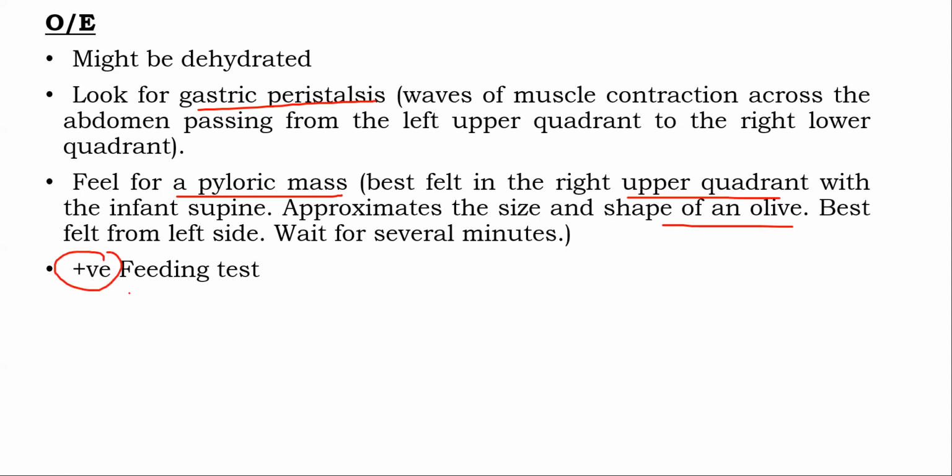Sometimes, if it's in the face-to-face exam, you can also ask for a feeding test. What is a feeding test? You ask the mother to feed the child, and you look at what happens after feeding. Does the child immediately vomit, and is the vomiting forceful, projectile or not? So a feeding test can be done as well. Not mandatory for the exam, but still you can ask for it.